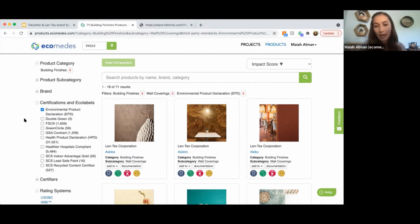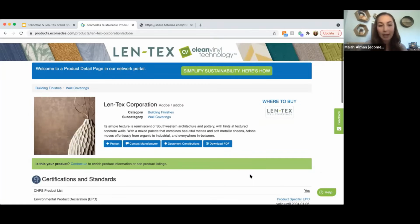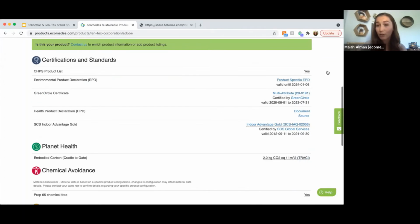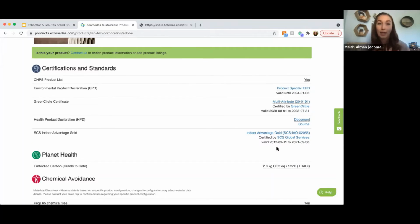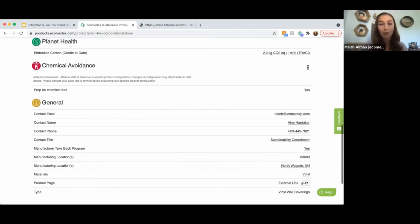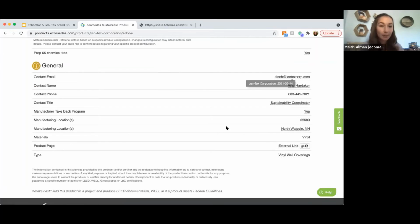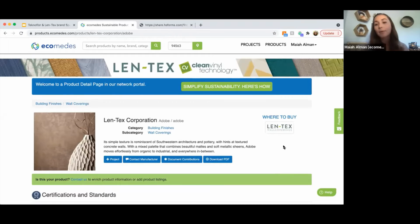And from here, I'm going to go ahead and click on one of these pages so we can see some of the information that's provided. So I'm going to click on this Adobe product right here, and I can scroll down. I can see, okay, here are all of the certifications that this product has. I can link to the certifications if I need to download them and collect that documentation. I can see the embodied carbon of the product, any chemical avoidance, right? So Prop 65 chemical free. And general information. So I have contact information, and then I can always link back to the product page. So maybe I'm ready to go back to Len-Tex's website, get in contact with a rep. I can also click this button right here if you're ready to make a purchase.